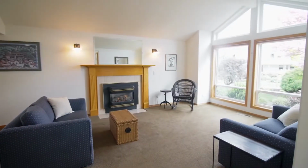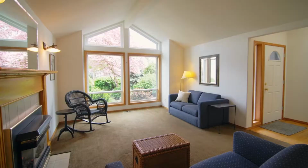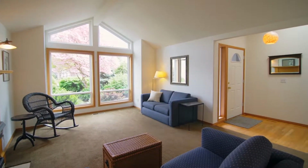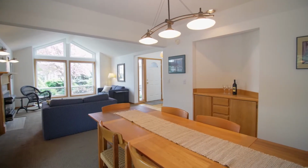Heading inside, vaulted ceilings, floor-to-ceiling windows, and a cozy fireplace welcome you home. The living room opens to the dining room with built-ins.